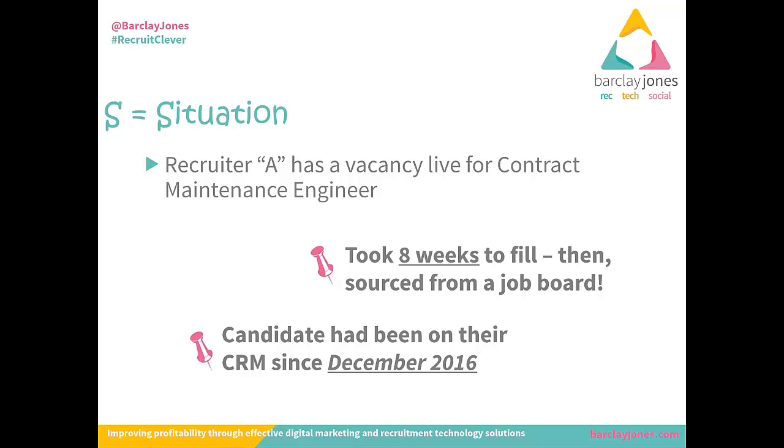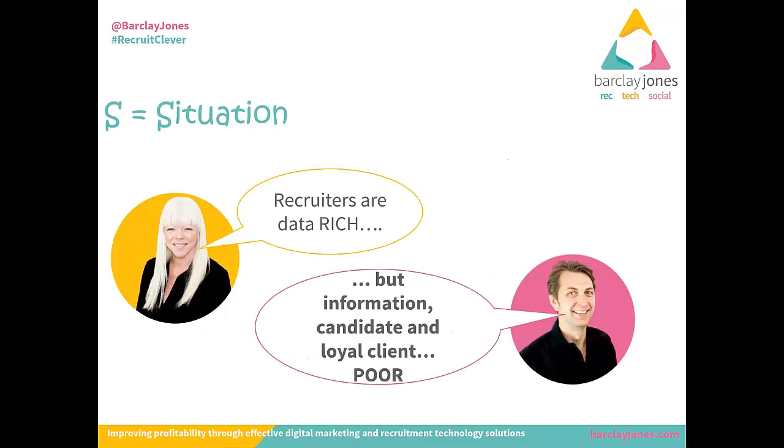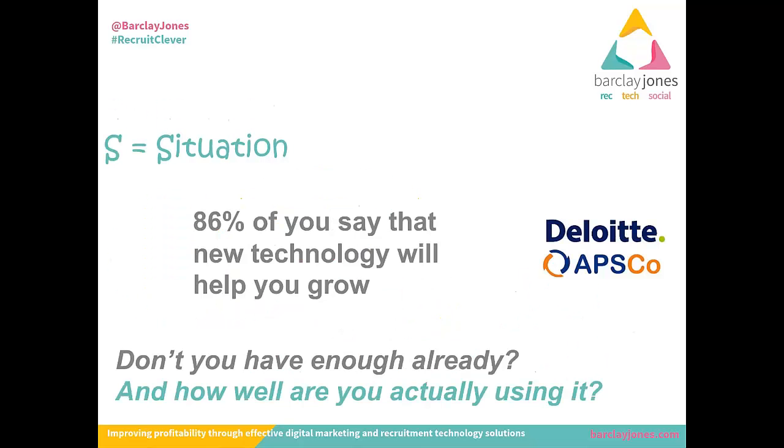But I want you to dig deep again and say to yourself, is this you? Is there a risk here? Are we asking enough questions to tell ourselves the true situation? We genuinely think you've got enough data. You've probably got enough systems. You are rich beyond your wildest dreams, but you are information, candidate, and loyal client poor. I really want you to think about what that means. You're surrounding yourselves with beautiful stuff, but you can't see the wood for the trees.